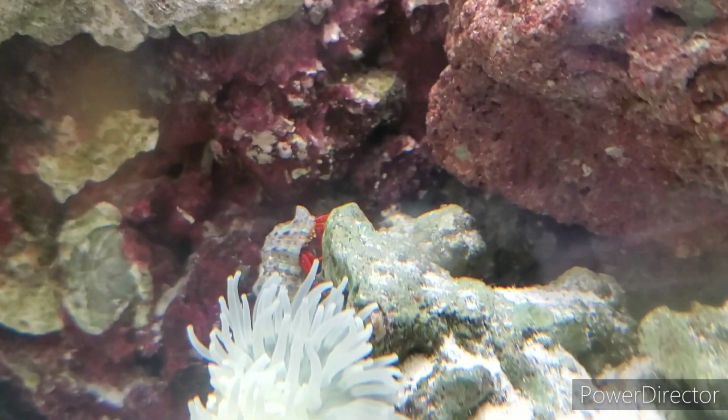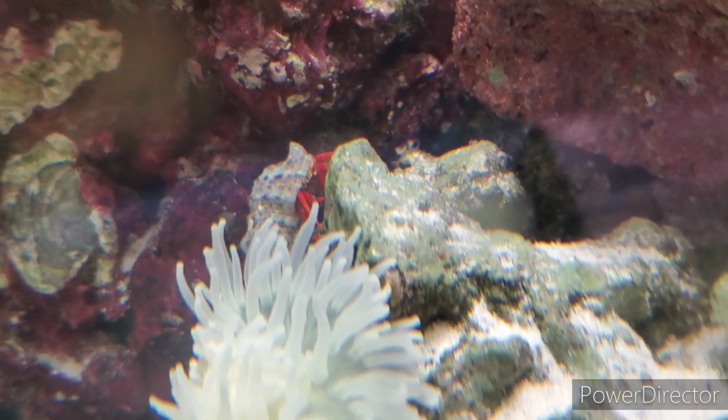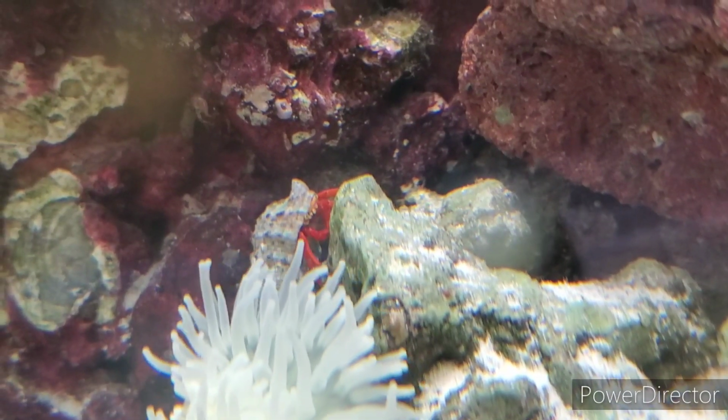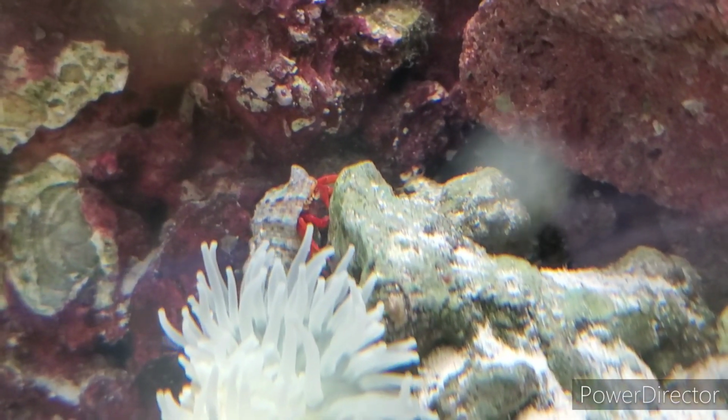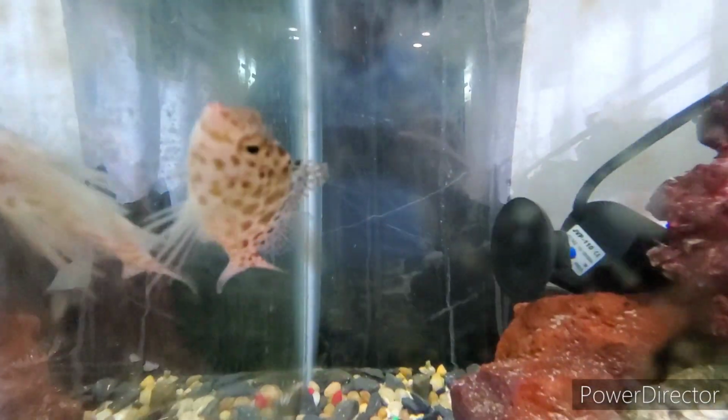And here's my hermit crab, the Halloween hermit crab, or the red-clawed hermit crab, right next to my anemone. I really like this hermit crab because it's a very cool color, and I only have one of that type in my tank, and he's actually doing a very good job of cleaning all my algae.